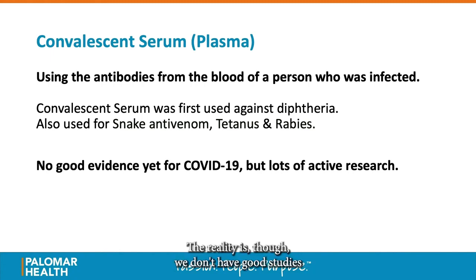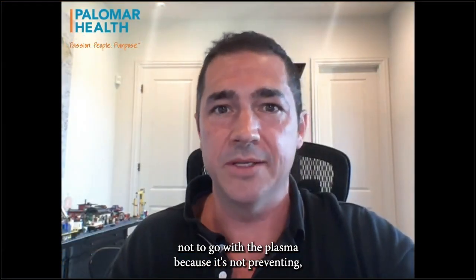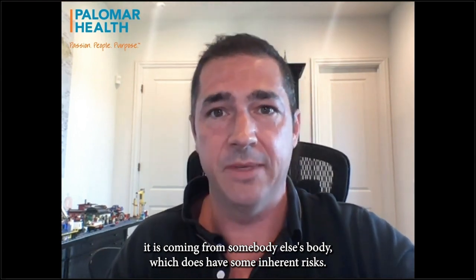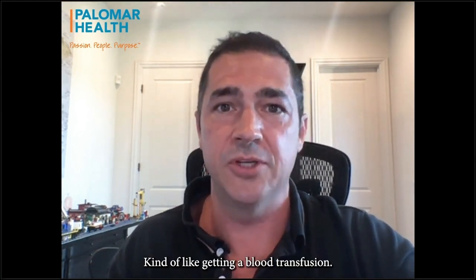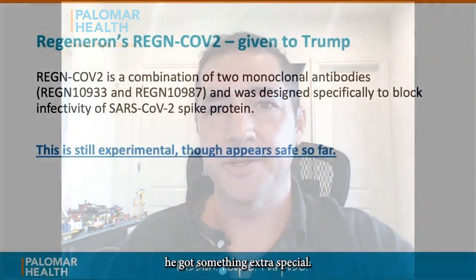The reality is, though, we don't have good studies saying that this is working in coronavirus. We tend to do it anyways, although some folks decide not to go with the plasma because it's not proven and it is coming from somebody else's body, which does have some inherent risk, kind of like getting a blood transfusion.